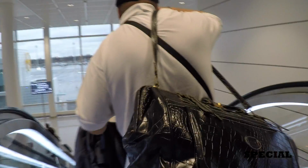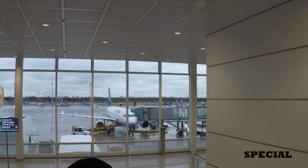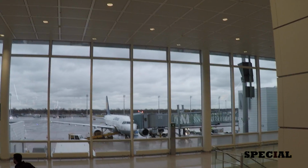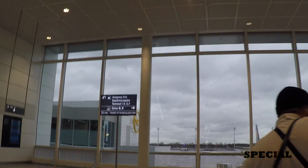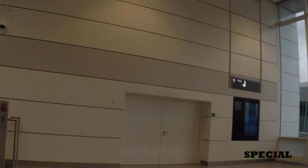built in the way that they have the main Terminal 2, then the satellite they've built now, and they have plans that they can build another satellite before they then, even further out, would build a third terminal. But since it takes a while to build airports in Germany, it would probably take 50 years. Maybe less. So let's see, we are getting down here, and this is exciting. This is really exciting.